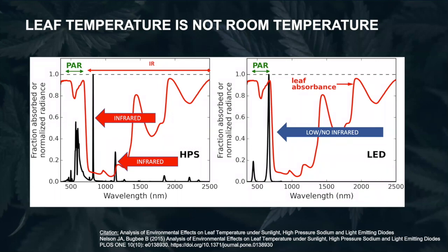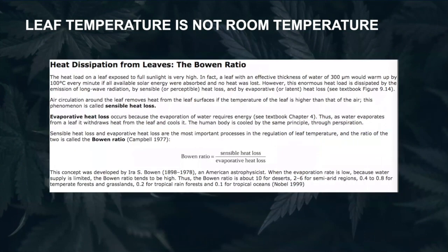Now, this might be a topic of a webinar in and of itself, but if you want to jump ahead, maybe hop onto Google and study the Bowen ratio. Now, this defines the amount of energy a plant converts between thermal outputs and heat loss through the transpiration process.